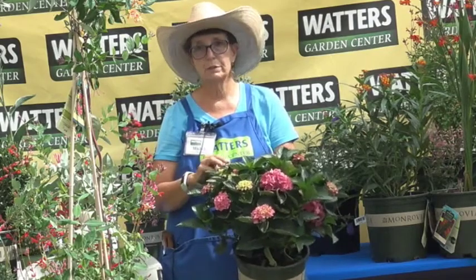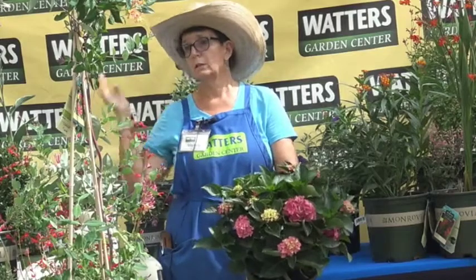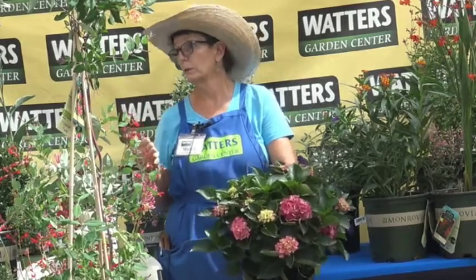Hydrangeas do really well here, except that they do need that afternoon shade. So if they can get a little bit of morning sun, 3 or 4 hours, and then go into the shady spot, they do really well.